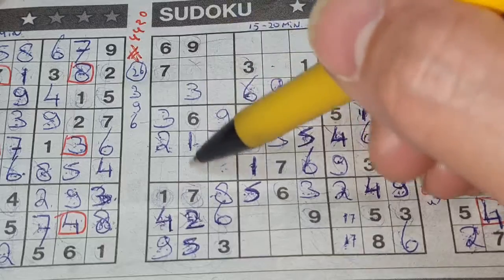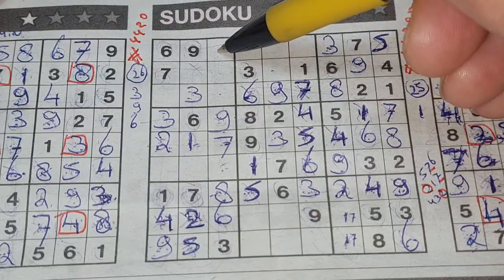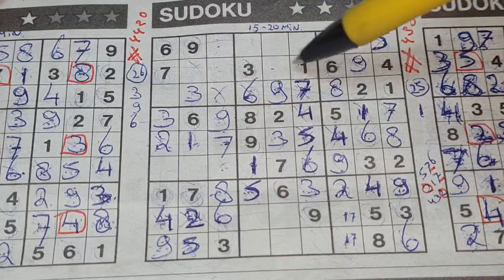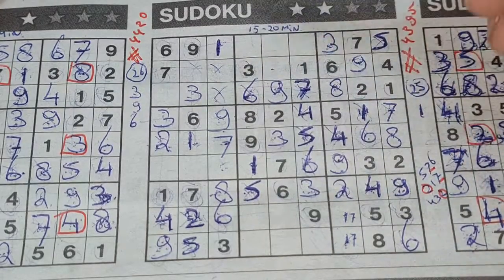1 in the first column, 1 in the second column. So in the third column, the only 3 places left for the 1 should be here, here, or there. We see here 1, no 1 there. Here 1, no 1 there. The only place left for the 1 should be there.